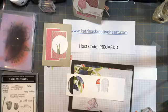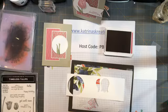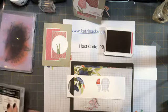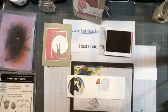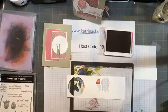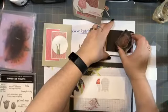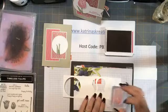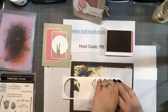And I got the Rococo Rose. And where? There it is. I'm going to ink that up. And I like to use the piercing mat because you do get a much better, crisper image.